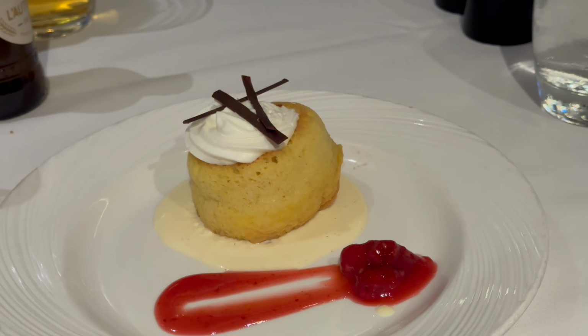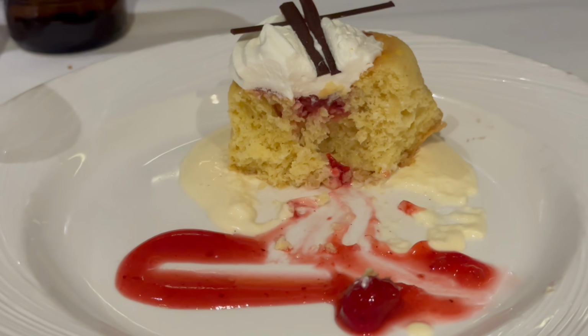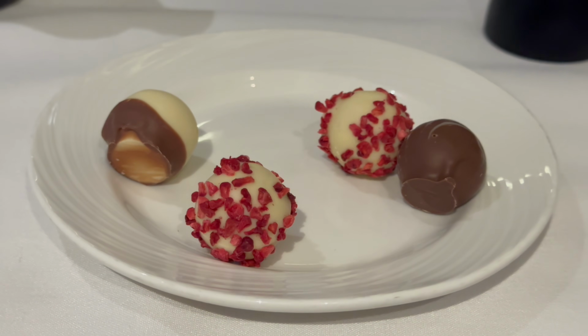And overall I felt the meal was really good and I can't fault the service, all the food came out quite punctually. And the meal ended with these lovely petit fours.